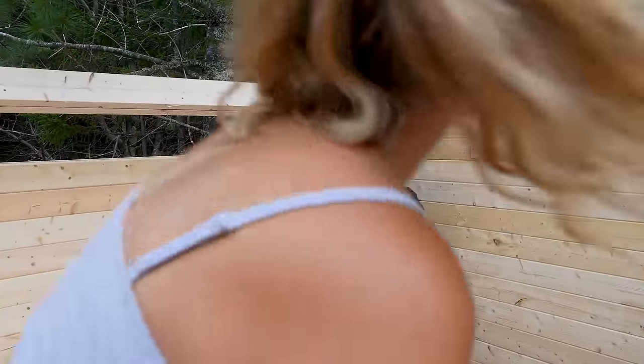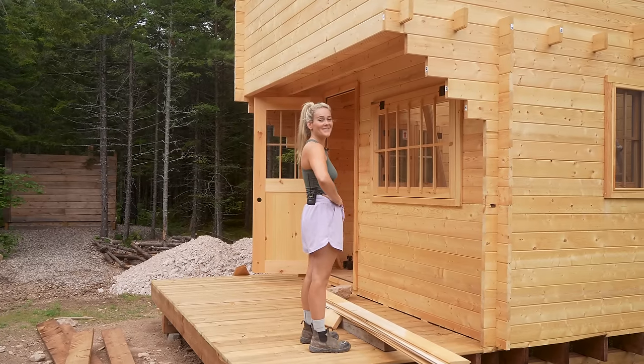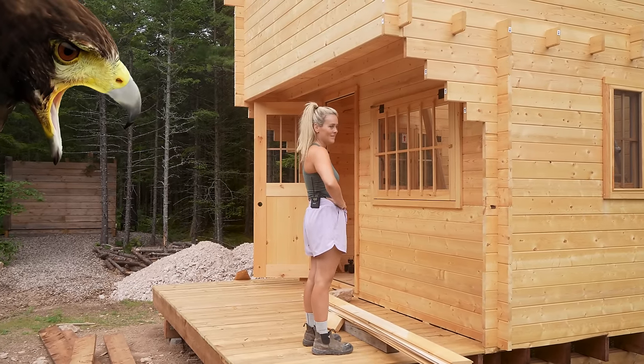Strong. Oh, I lost a knot in that. Rafters have never gone up so quick. Bird mouth what?